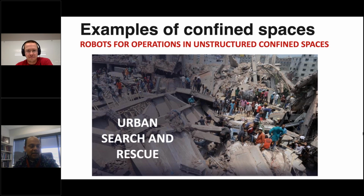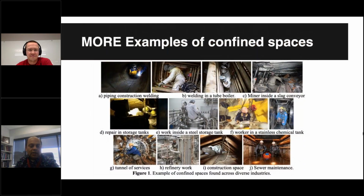And it's not just urban search and rescue, but this also expands to industrial applications. In the next slide, I just show a little bit about some examples of the many industrial applications where we send humans to work in these confined spaces. Examples include the aerospace industry, oil and gas facilities, sewer systems, construction. There are a number of industries with confined spaces where, as you can imagine just by seeing those pictures, it's not easy to work.